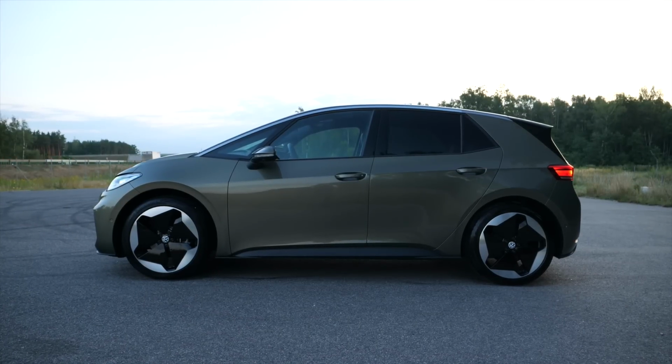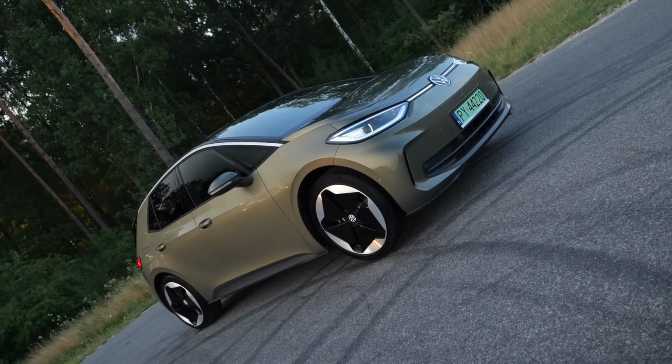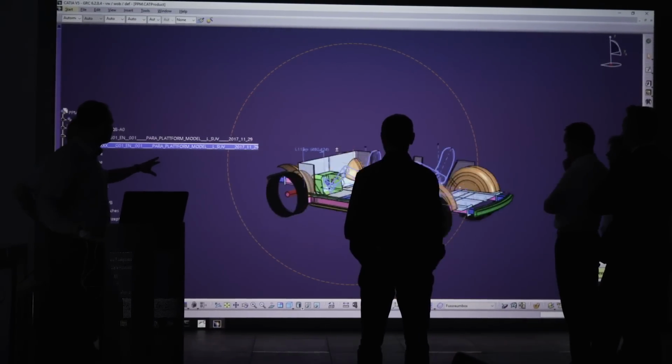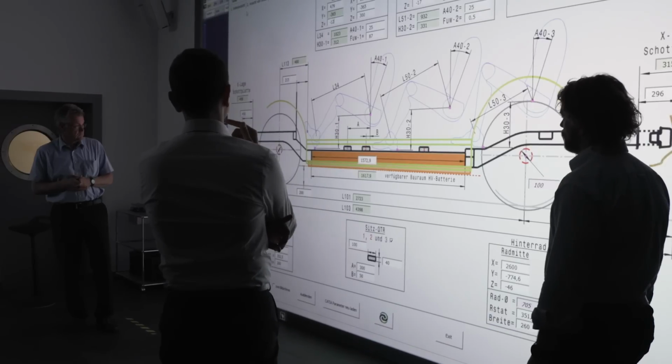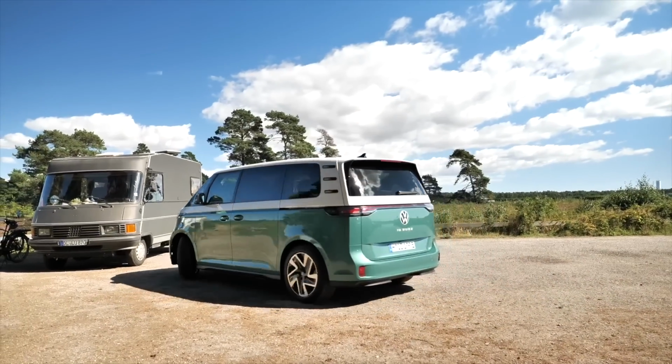Dimensions are also the same. It's still more or less a Golf, but with a 15 cm longer wheelbase. That's one of the advantages of a platform designed specifically for EVs. You don't have to worry about the positioning of internal combustion engine or exhaust system, and the wheels can be moved as far towards the corners as safety regulations allow.